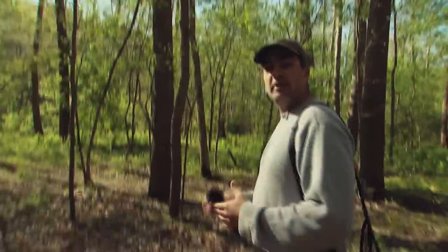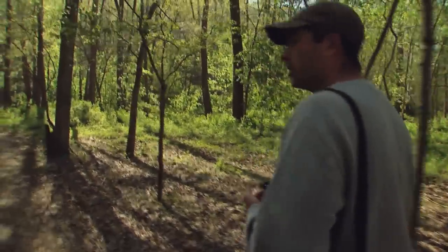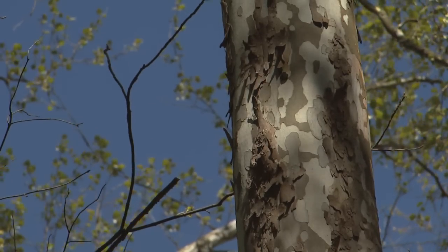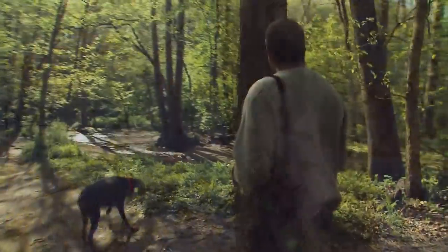The first goal is going to be to find the right type of woods. So something with elms, ash, sycamore. There's several other types of trees they really like growing with as well. Those would probably be some of the main ones around here.